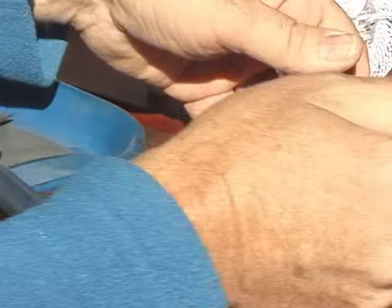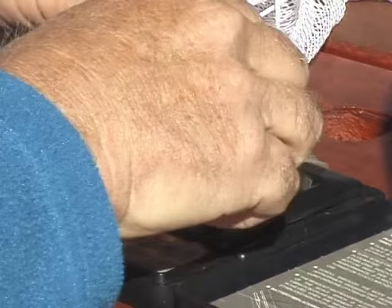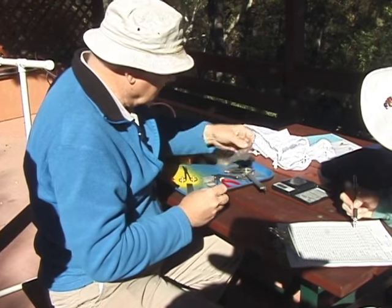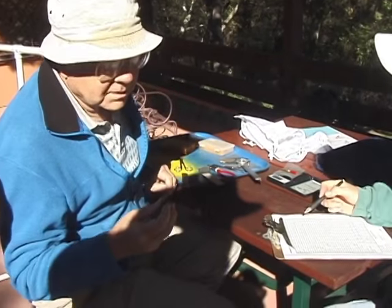Black chin. Weighs 3.6. Kind of fat. She's big. Well, females are usually bigger than the males. Interesting. What species is that? This is a female black chin.